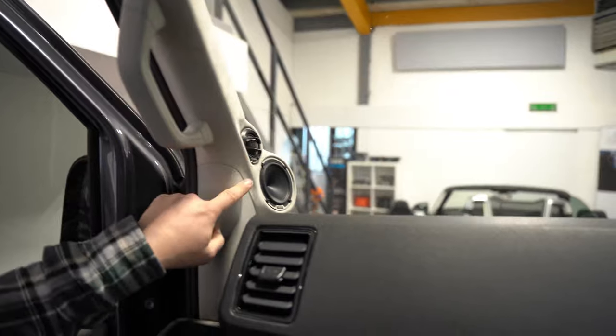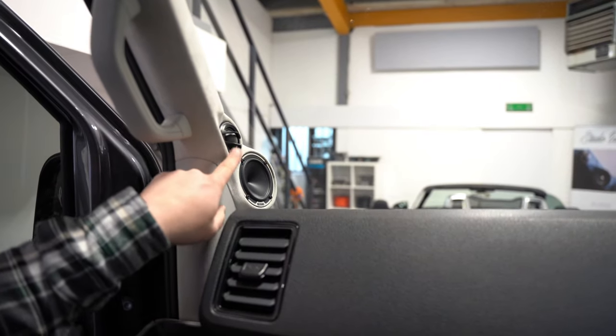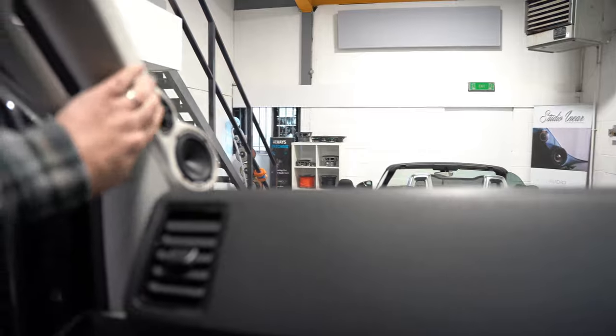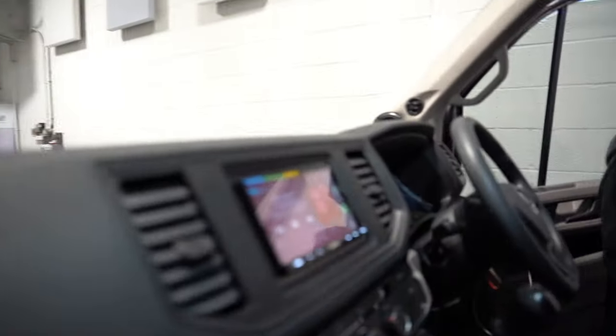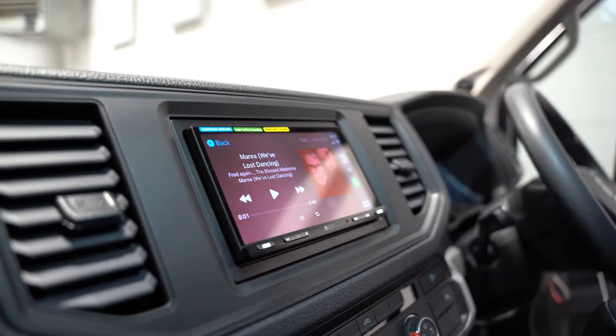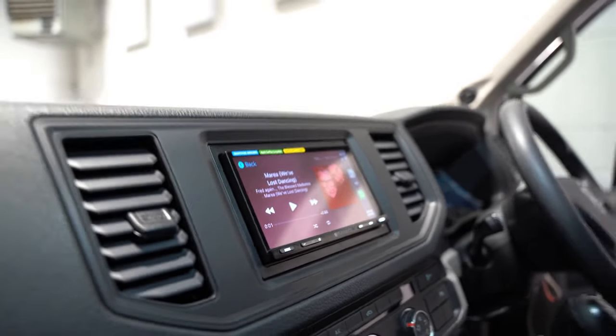So we've got the custom pillar builds, the Mille Legend 3, the Mille Legend tweeter. Same over there, slightly different kick, and some scalloping in the pillar to sort of relieve any early reflections. Sony XAV-AX5550D, so he's got all his CarPlay gubbins on there.